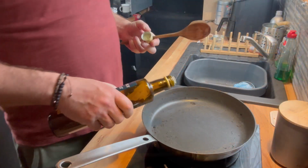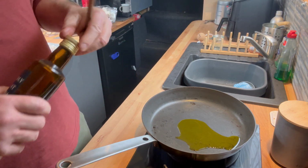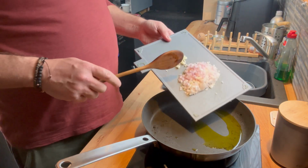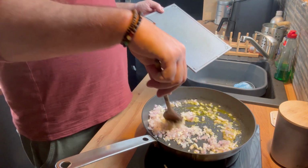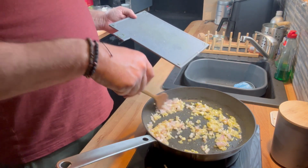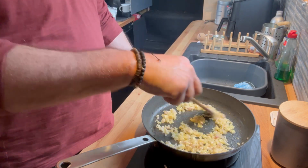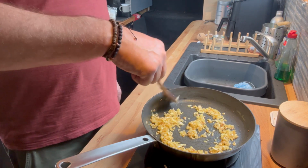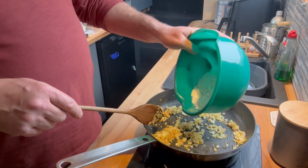And the next step, a glug of the rapeseed oil. To that, I'm going to add the garlic and shallots. Put them down. It's annoying on the boat, it's tending to lean over to the left a little bit. Turn the heat down a little bit. Let's add a couple of minutes to cook down.